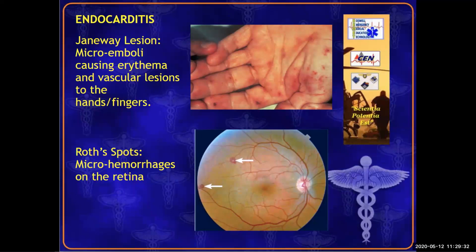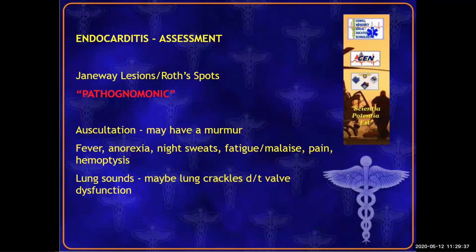Both of these physical exam findings are pathognomonic. That word means exclusively related to that condition, meaning no other condition other than endocarditis has Janeway lesions. So if the exam says that somebody has Janeway lesions, you can almost go right to the answer and pick, oh, endocarditis. Pathognomonic means exclusively associated with that one condition.